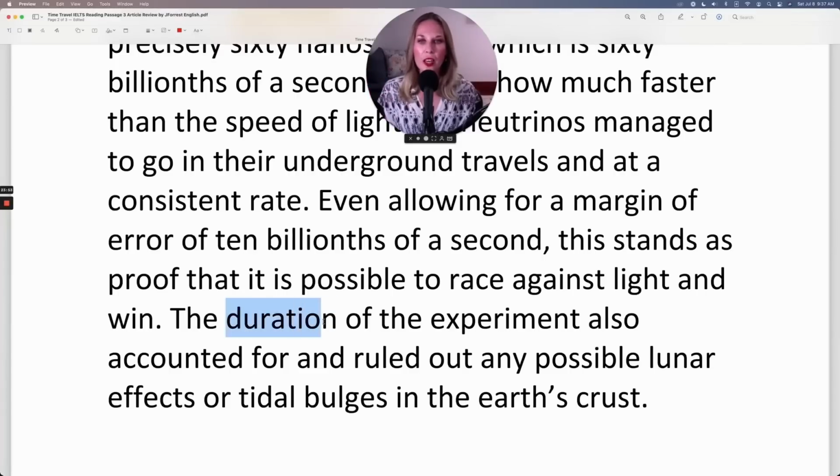The duration of the experiment, the length of this experiment, the entire time of the experiment. So length or entire time of the experiment also accounted for. When you account for something, you simply consider it. So they considered that margin of error, that their calculation may be somewhat inaccurate. So to consider. Also accounted for, considered.